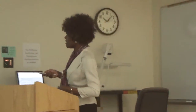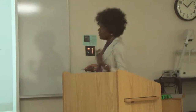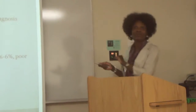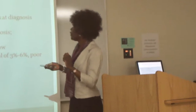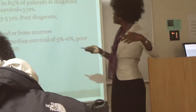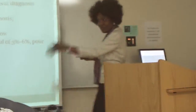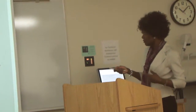Okay, now the chronic phase is asymptomatic in about 40% of patients, and it's found in 85% of patients at diagnosis, and is done by routine blood work. Okay, and the median survival for this phase of chronic myelogenous leukemia is 5 years. Okay, and then the blast phase, in an uncontrolled disease, right, so 3 to 5 years post-diagnosis, chronic myelogenous leukemia can progress from the chronic phase directly into the blast phase, all right? With a transformation rate of 3 to 4% per year.